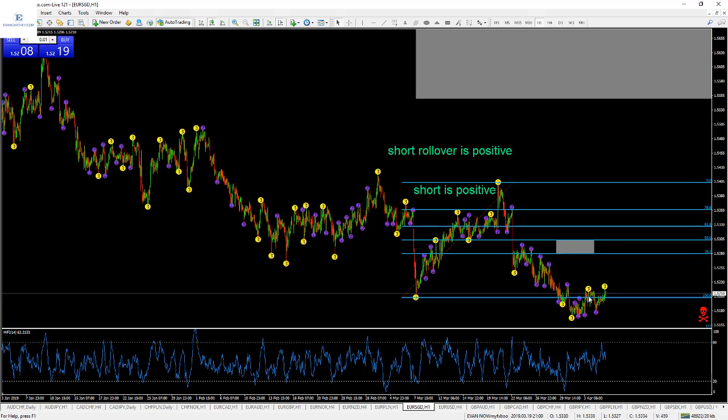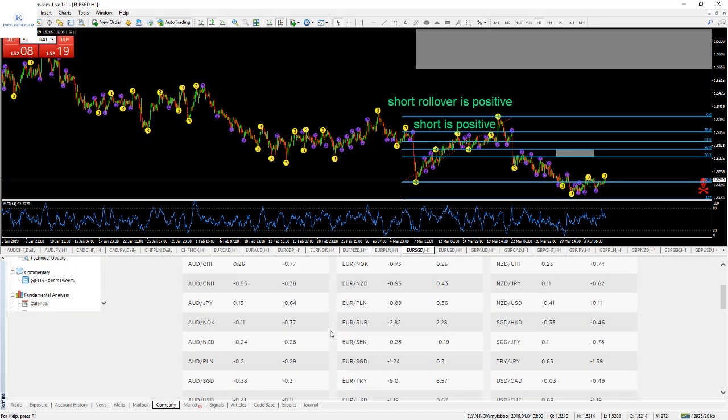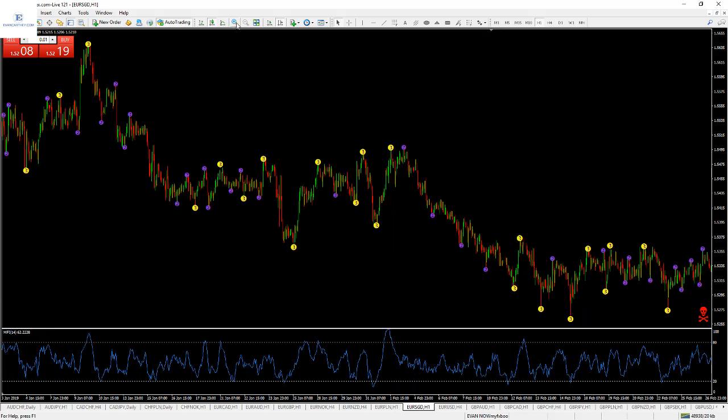EURSGD, another reverse light and trade. Actually, I can get in right there. I may do that. Let's see here a second. Okay, the short rollover is positive 0.03. Yeah, let's go ahead and get in this trade. Let's do that right now.